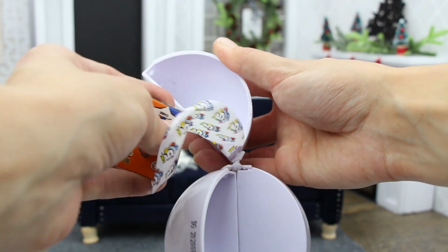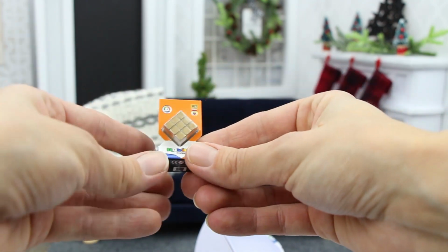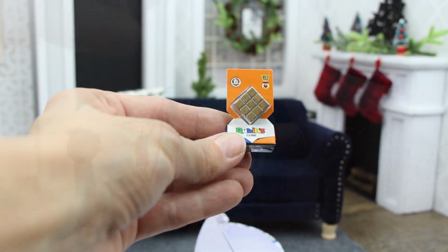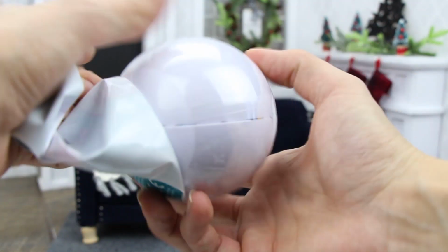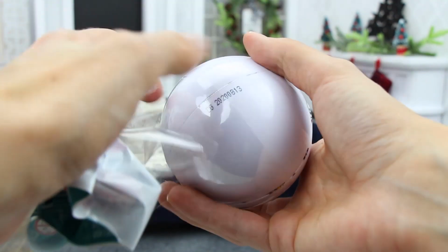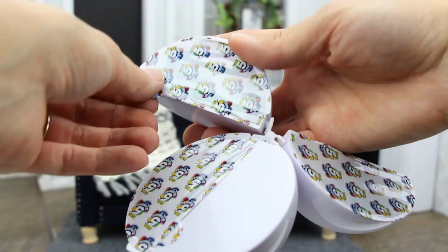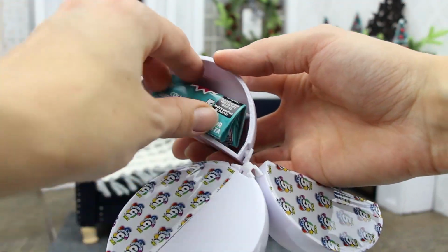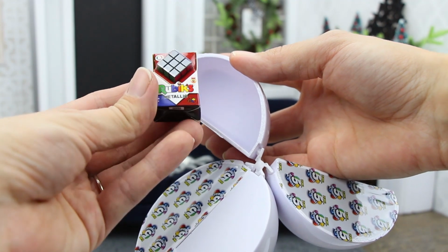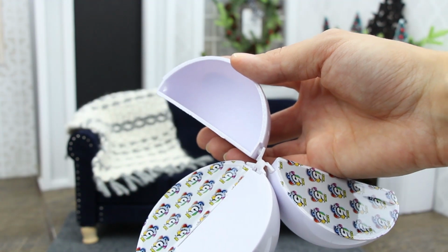And what do we have here? Oh my goodness. Oh my goodness. It's the Golden Rubik's Cube. All right, ball number 3. Here we go. We've got a metallic Rubik's Cube. Well, we're set on Rubik's Cubes. Hey, we got 2 now.